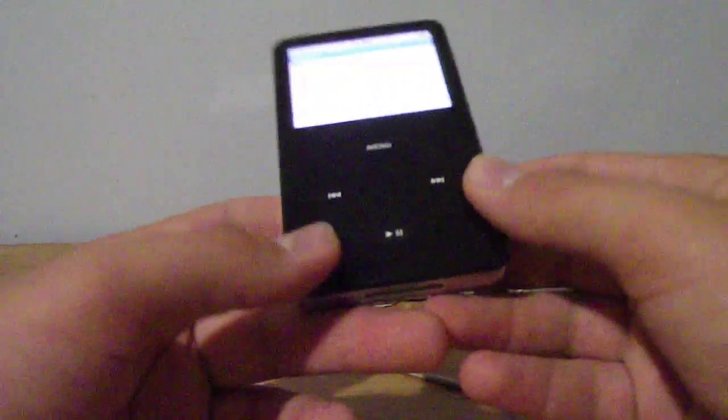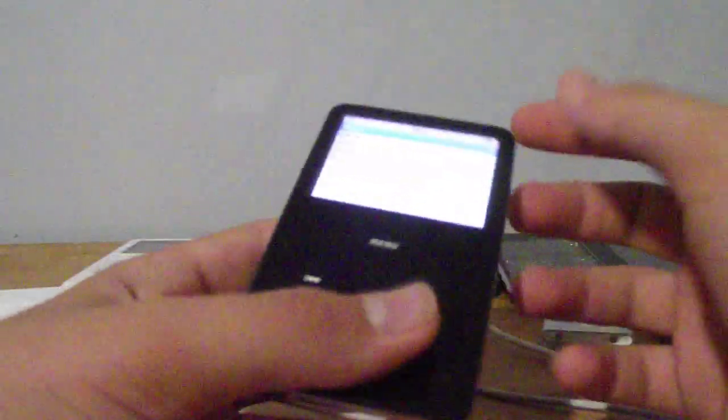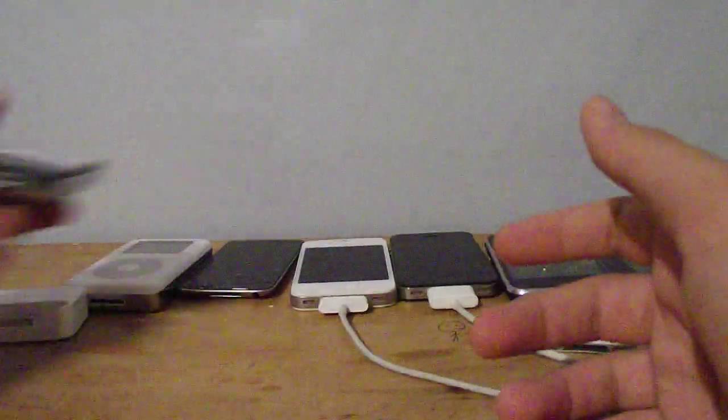This thing has a very suspicious battery, and I don't even know when the hard drive's going to go out. This thing's pushing 20 years old. At this age, I probably should just replace the shell, the hard drive, and the battery, and probably the click wheel too. Anyways, moving on.